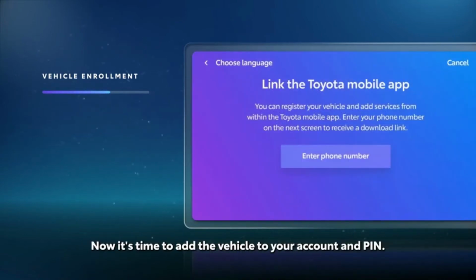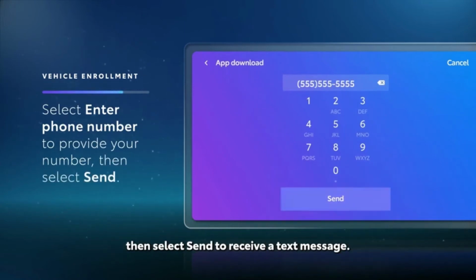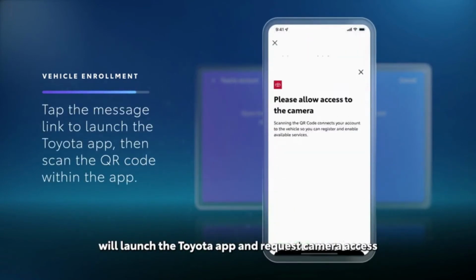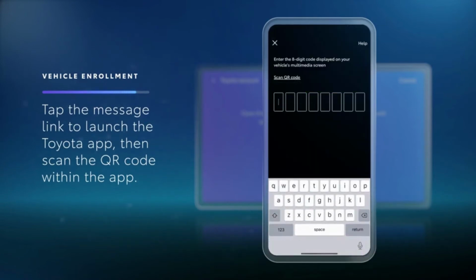Now it's time to add the vehicle to your account and PIN, so select Enter Phone Number. Plug in your mobile number, then select Send to receive a text message. Tapping on the link in the message will launch the Toyota app and request camera access to scan your in-vehicle QR code, which will be showing on the audio multimedia display. You can either confirm camera access or enter the code manually.